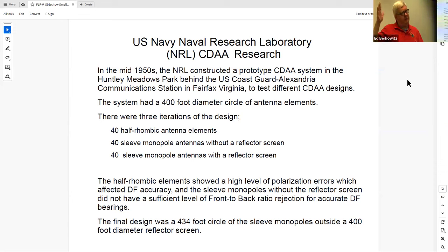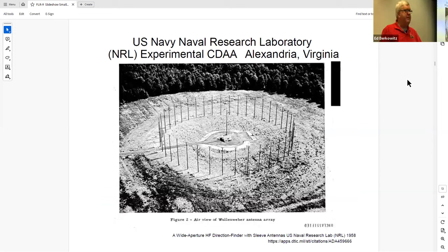So they tried it. They determined the half rhombics didn't work very well. You don't get a lot of front-to-back ratio using the beamformer alone without having that reflector screen there. So they settle on a design using the central circular reflector screen, antenna elements arranged outside the reflector screen with those broadband sleeve monopoles. That's a picture of the experimental 400-foot array about 1956, 1957.